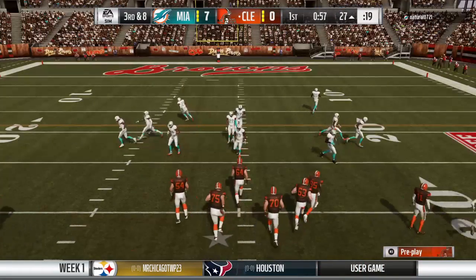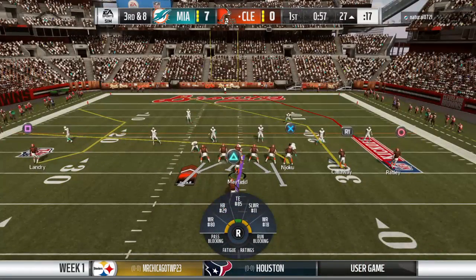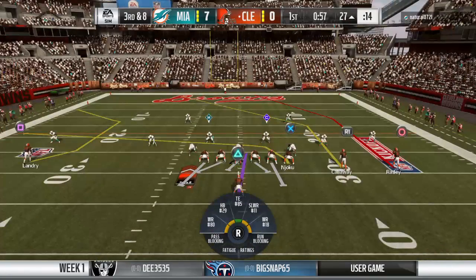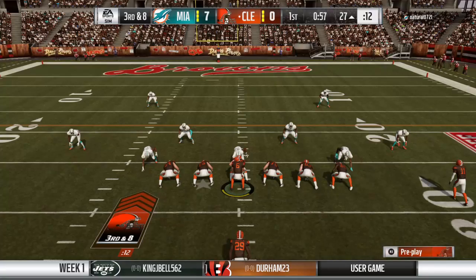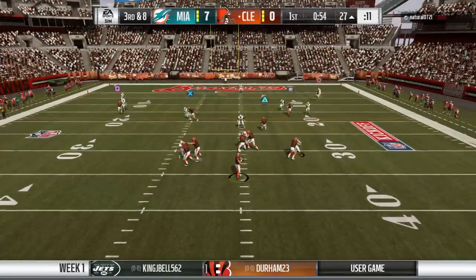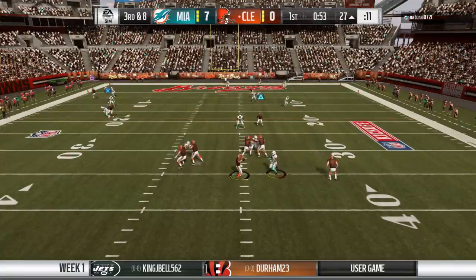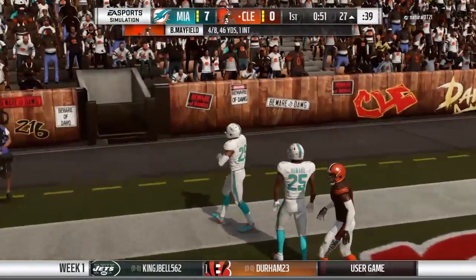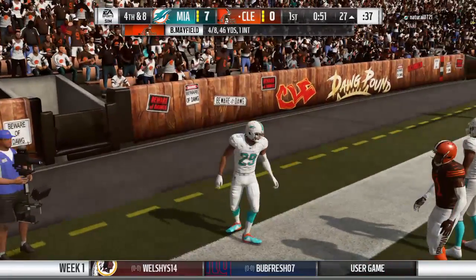7th play of the drive forthcoming on 3rd and 8. Mayfield with it once more. He's going to go up top for the end zone. And a shot taken on 3rd down, unsuccessful.